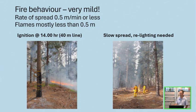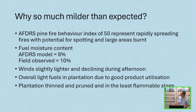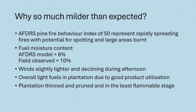fairly soon the fires were starting to slow down. In this case, we actually had to do some supplementary ignition to get the fire to sustain. And I think everyone who turned up on the day was perhaps a little bit disappointed with that. But I guess that probably raises some really important questions. While we might be disappointed with the result, it's certainly not a nil result. And I think there are a number of things that we can learn from it.